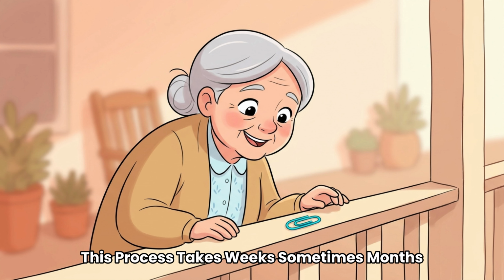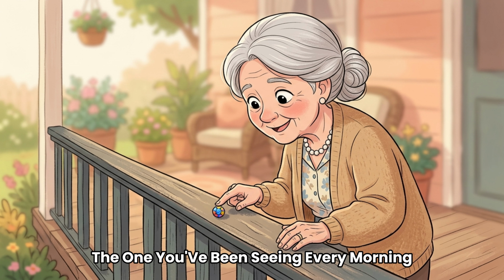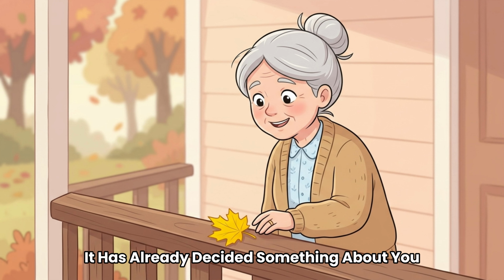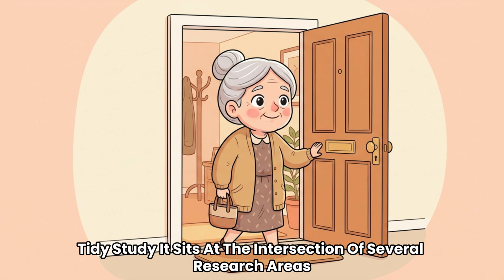This process takes weeks, sometimes months. The crow on your fence post right now, the one you've been seeing every morning, is somewhere in that sequence. It has already decided something about you. The question is what? The science that explains object gifting in crows does not live in a single tidy study.